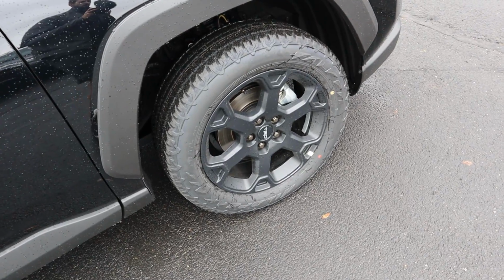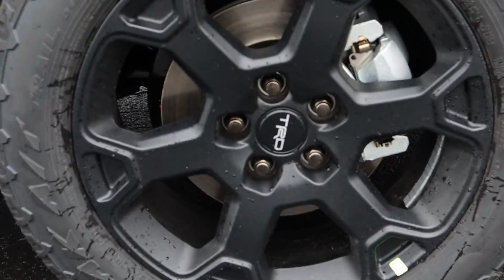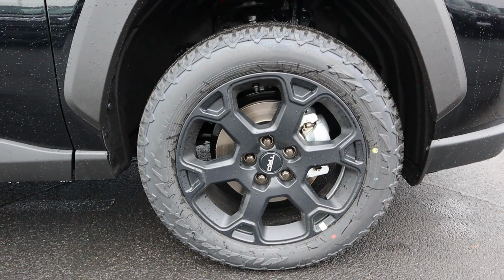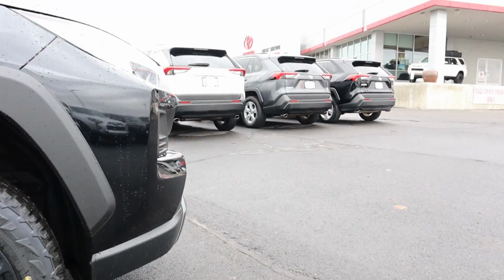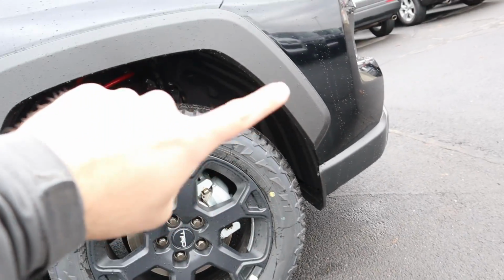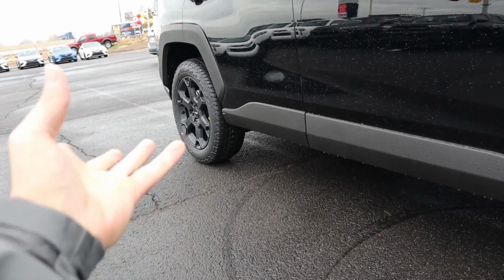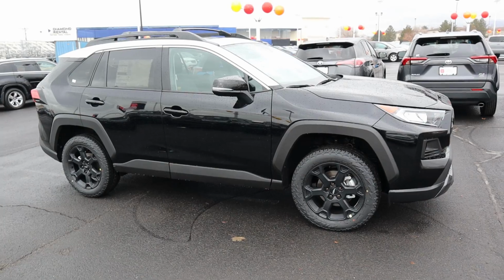Around the side here we've got 225mm tires on 18-inch rims, and you can see right there in the center it says TRD. I really like the design of these rims, and obviously these tires are way more aggressive than what a normal RAV4 has. You can see there's a bunch of RAV4s just sitting there, and the tires on them are not nearly as aggressive as the tires here on the TRD. Now you can see that you've got the fender flares just around, and then it goes all the way down the side of the body, obviously to make it look a little bit more aggressive. And then here's a side view on the RAV4 TRD.